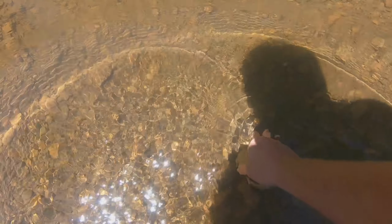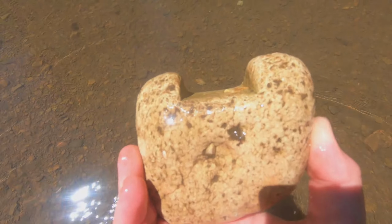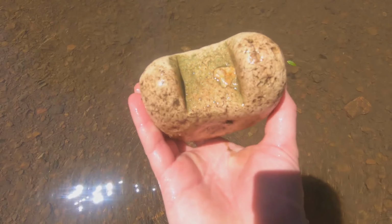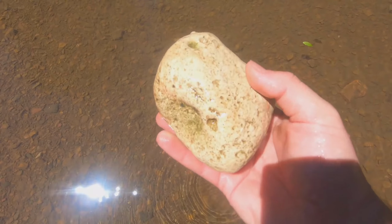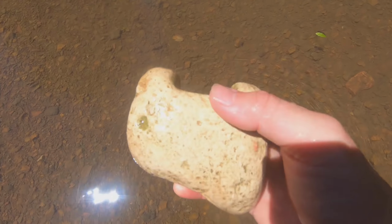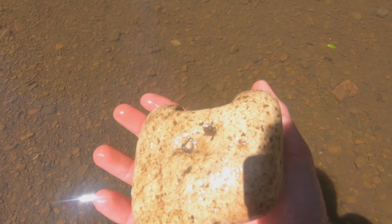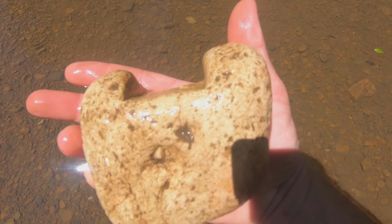Now y'all remember the first one of these I found. I've since found several more. So many people, including myself, thought that this was Native American in the beginning, but the more that I've looked at them, the more I genuinely think that these were a brick that has really been corroded from washing down the stream. But that's still a pretty cool find.